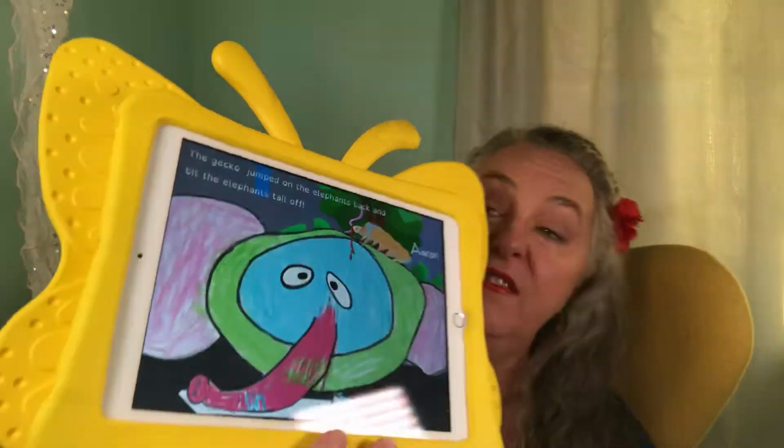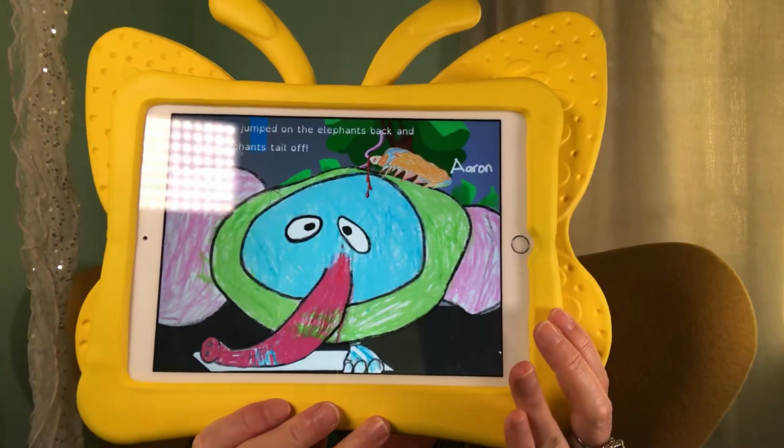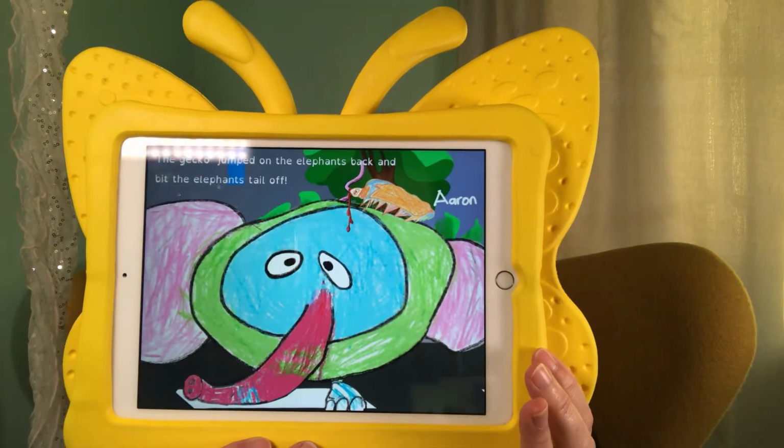The gecko then jumped on the elephant's back and bit the elephant's tail. Said the elephant, and his tail bled a bit. In fact, the children said they bit the elephant's tail off. I tripped over my tongue. I said telephant instead of elephant. I like that word telephant. Maybe it's for a very tall elephant or an elephant that has a phone. The gecko put the elephant's tail back on by magic.